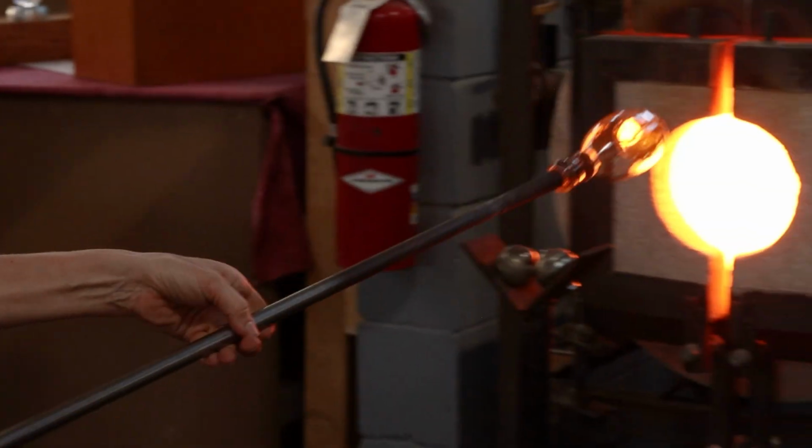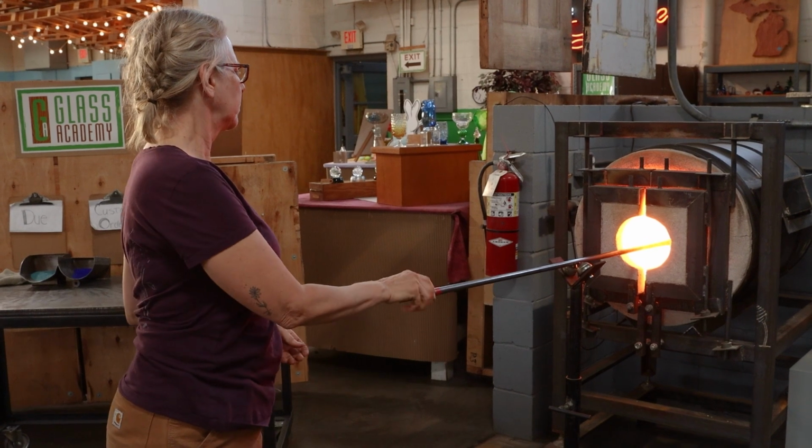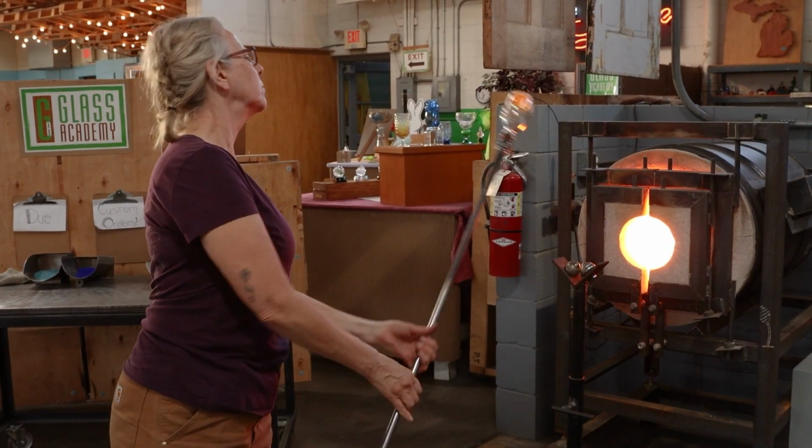We are using the glory hole that's by the front door, so it's a little bit different. Scenery is a little different. We can hear people coming in and out of the gallery as we work. It's kind of fun.